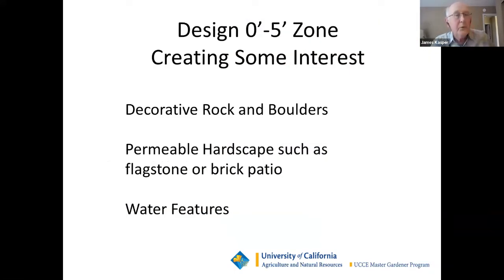Some other things to consider, if you want to just think of it from an aesthetic point of view, things that you could do. You could put in decorative rocks, larger rocks, to create little pieces of interest. As mentioned earlier, permeable landscape, hardscaping, that will allow both for water percolation, but may again also provide some interest. And maybe even a fountain, a recirculating water feature. If it's small enough, it may still be a viable thing to do even with the current drought conditions.